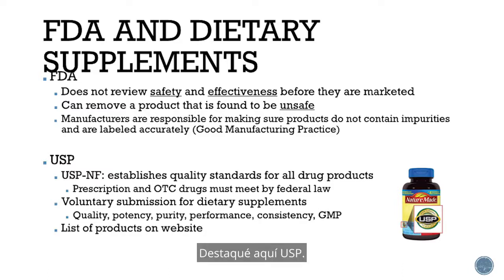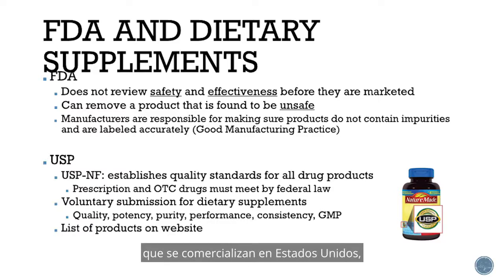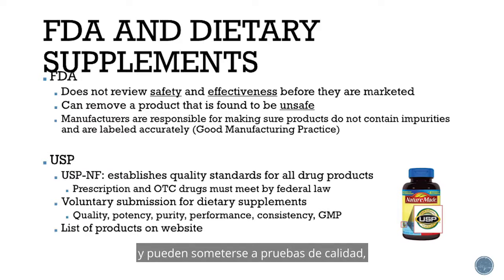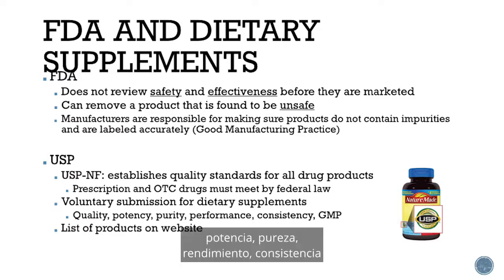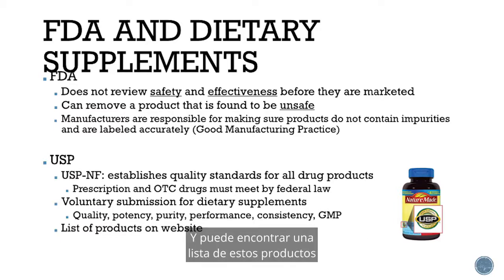I highlighted here USP. So USP and National Formulary, they're responsible for establishing quality standards for all drug products that are brought to market in the United States. And this includes prescription and over-the-counter. There's a voluntary submission side for dietary supplements, and they can get tested for their quality, potency, purity, performance, consistency, as well as good manufacturing practice. And you can find a list of these products on the USP website.